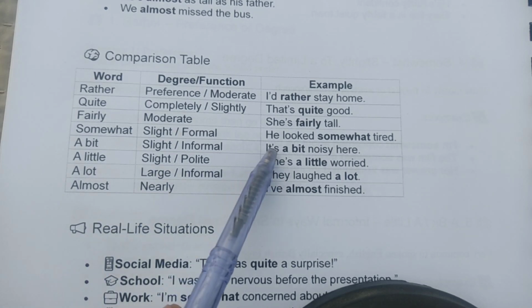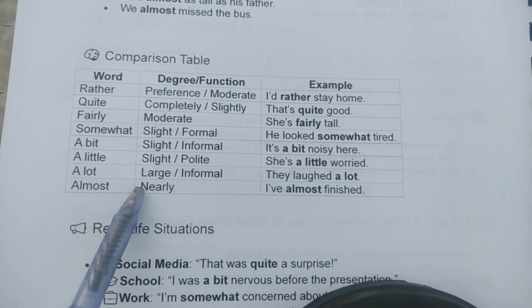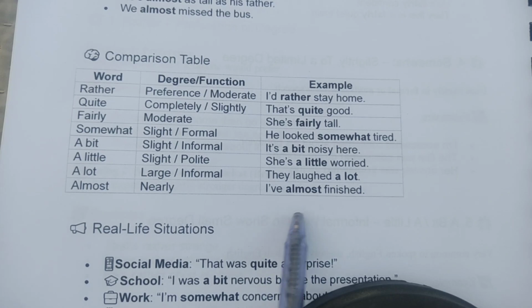Slight, informal: it's a bit noisy here. Slight, polite: she is a little worried. Large, informal: they laughed a lot. Nearly: almost here means nearly. I've almost finished.